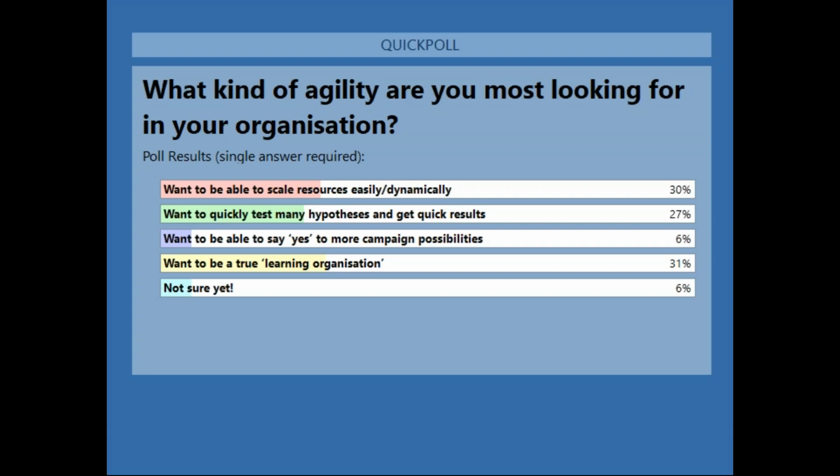Yeah, I think the first 2 are very similar. I think, again, it comes back to the point about getting analytics back and having that flexibility. I remember some time back, I think it's Coca-Cola that presented that we don't do campaigns anymore, we do continuous engagement. And I think to be able to scale resources easily, test hypotheses, we've done these in several cases, the point of getting analytics back, but then acting upon them.